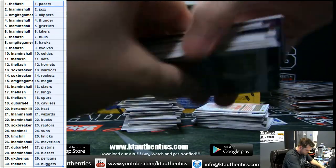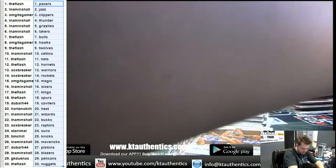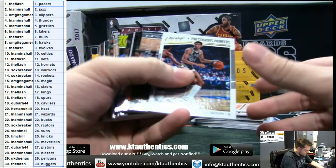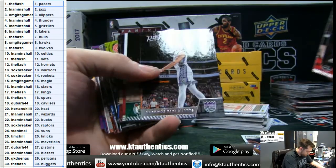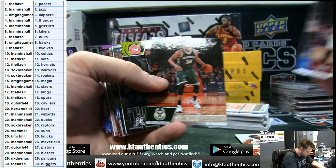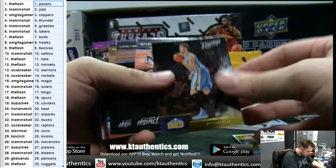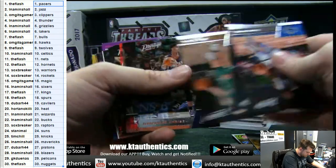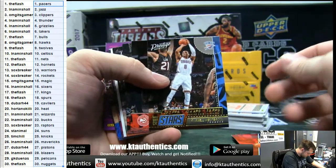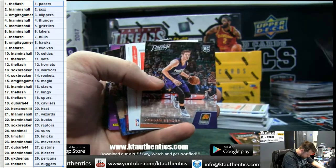Guess, Prestige. Let's get some sick vet autos out of this. Sick vet or rookie autos out of Prestige. Papa Giannis. Danilo, shiny. Marquese Chriss, rookie. Ellison. MVP. Bender.